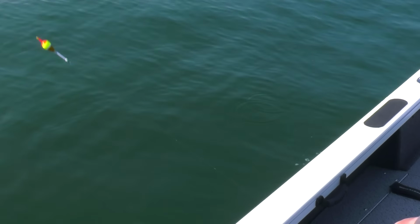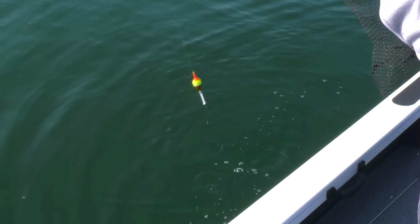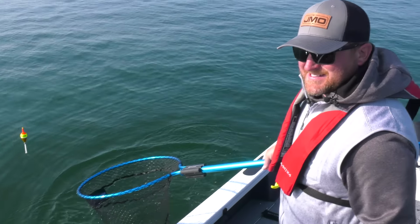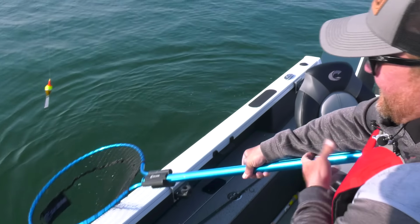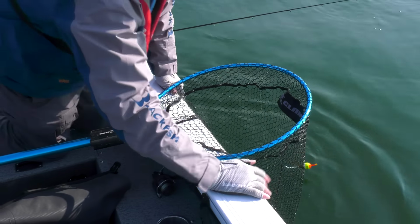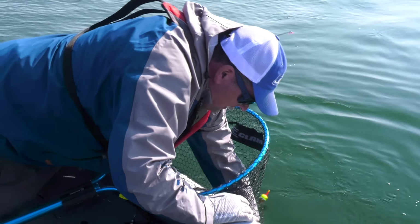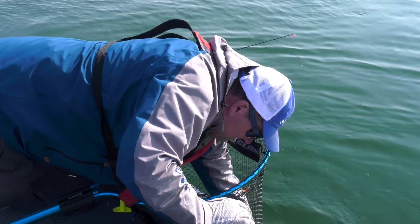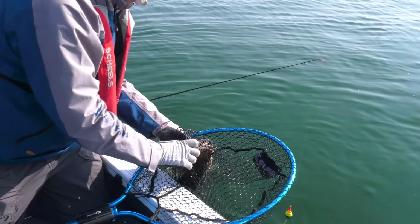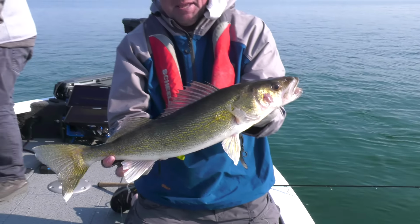Oh yeah, there's a really nice fish. Oh wow, look at there. Hey, look at that. There you go. That's a nice one. That's a fist bump there. Yeah, huh? That's a good one. All right. Nice work. Here you go. Yeah. Show her off, huh? Oh yeah. That is a nice walleye right there.